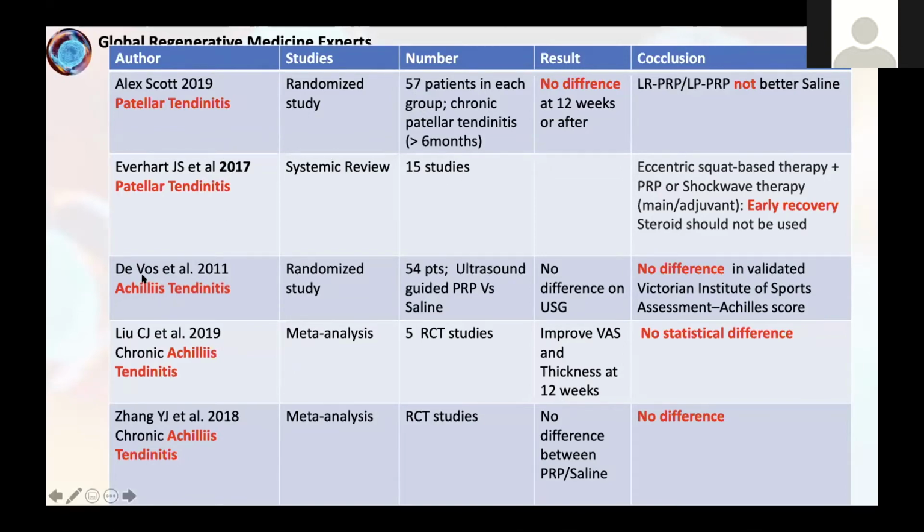For the Achilles, DVOs did a randomized study of 54 patients, and they found there's no difference on ultrasound if you compare the thickness or the density of the tendon, and there's no difference in the score. Another meta-analysis by Liu also found no difference. So the literature shows that there is an improvement if you use PRP for patellar tendinitis, tennis elbow, and rotator cuff. But for chronic, degenerative Achilles tendinitis, it doesn't help.